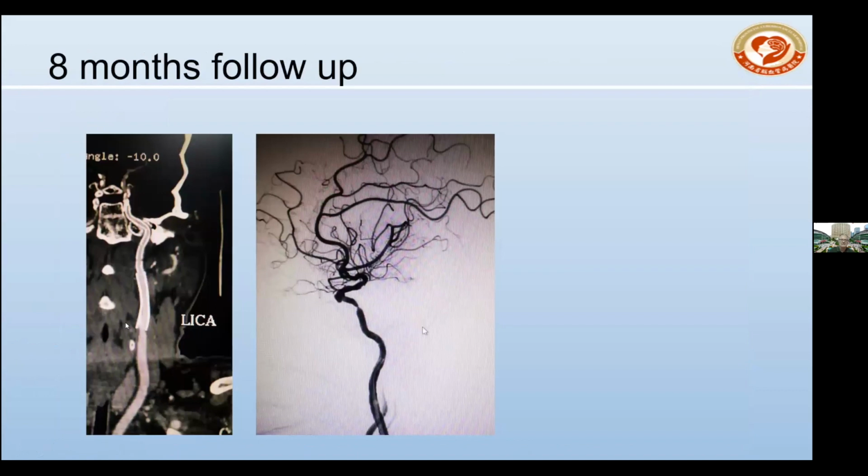We followed this patient 8 months after the procedure. We can see the ICA is very good, and there was a stenosis post procedure, still very slight. At that time, we tried to dilate this stenosis with a balloon, but we failed to enlarge the diameter.